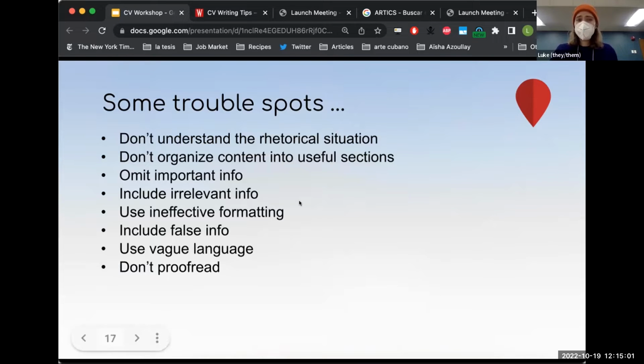Another thing, classic, when you don't proofread. I know personally, the moment I hit send on an email is the moment when all of the grammatical errors I've ever made come rushing to my head.